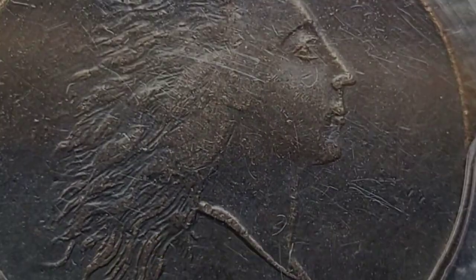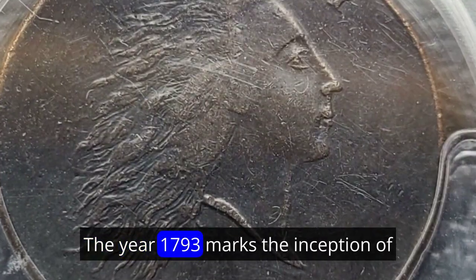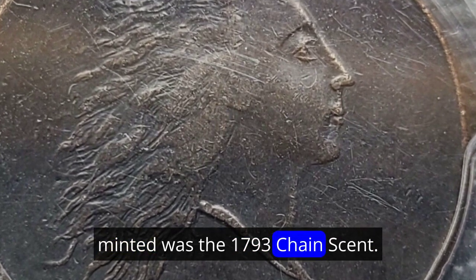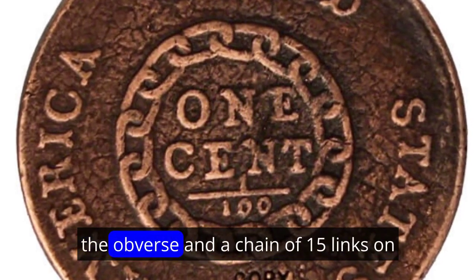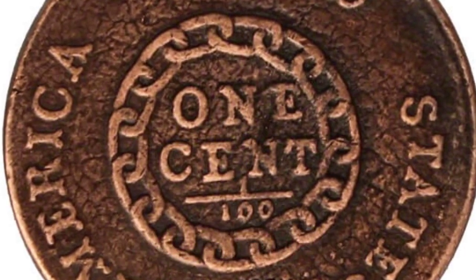1793, Chain Cent, a glimpse into America's numismatic genesis. The year 1793 marks the inception of U.S. coinage, and among the earliest pennies minted was the 1793 Chain Cent. This coin, designed by Henry Voigt, features a flowing hair portrait of Liberty on the obverse and a chain of 15 links on the reverse, symbolizing unity.